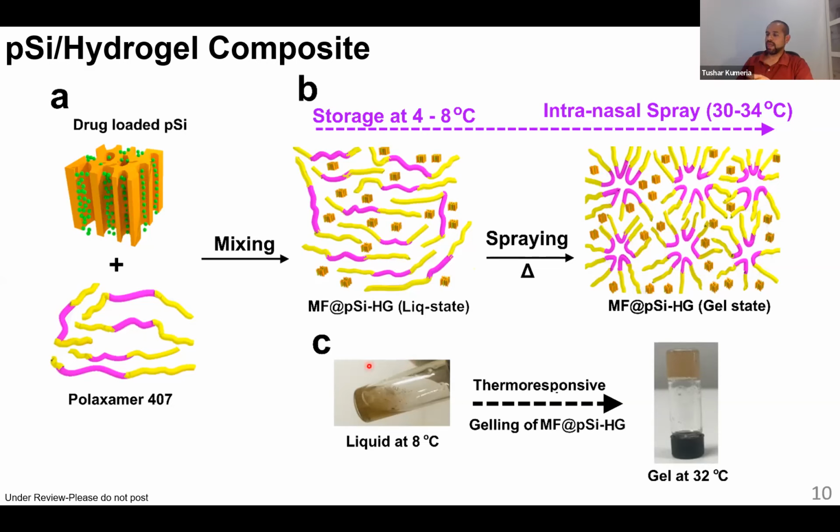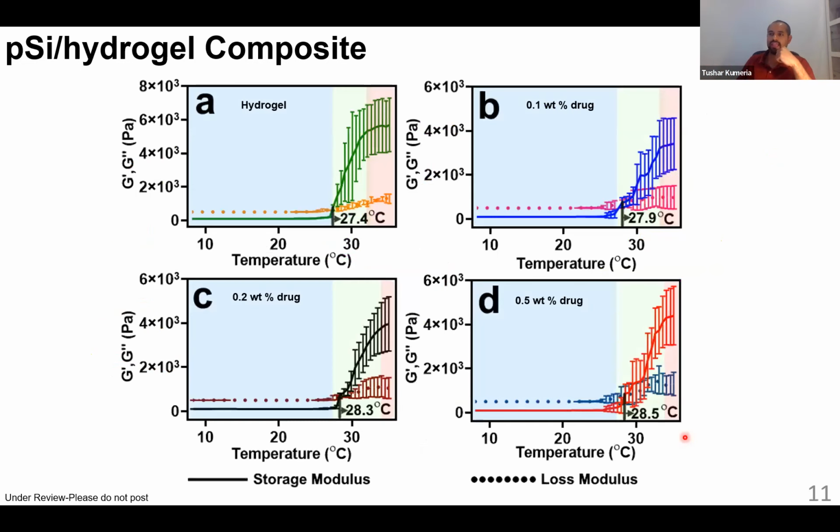When the formulation is at 8 degrees Celsius, or storage temperature, it's liquid. Once you heat it to about 32 degrees Celsius, it becomes a gel. This temperature is not 37 because the temperature of the nasal cavity is generally lower than your body temperature. That's why it's designed to gel around 32. It's actually designed to gel around 28, 27 degrees Celsius. And this is what you see here.